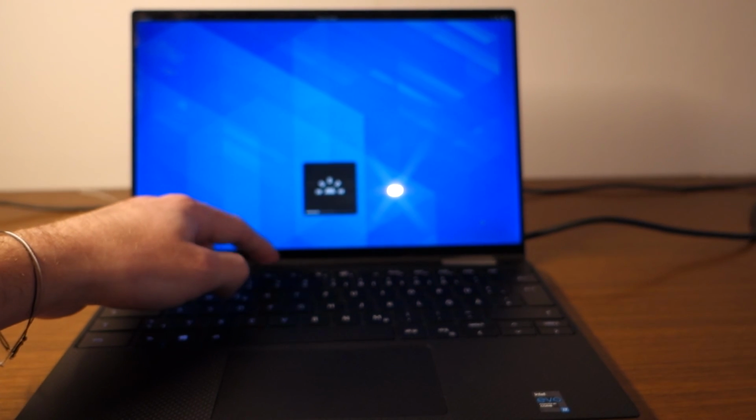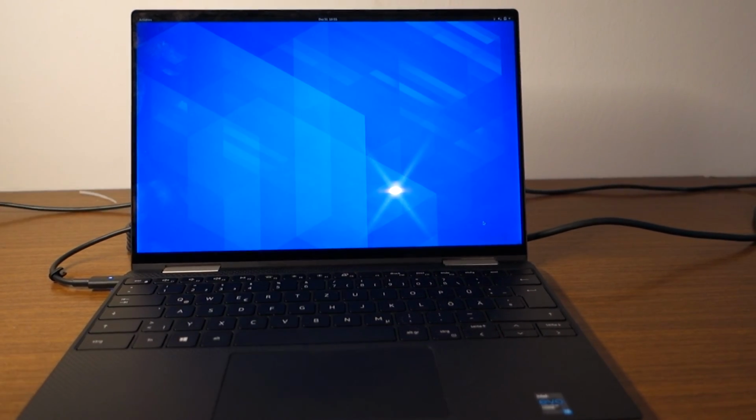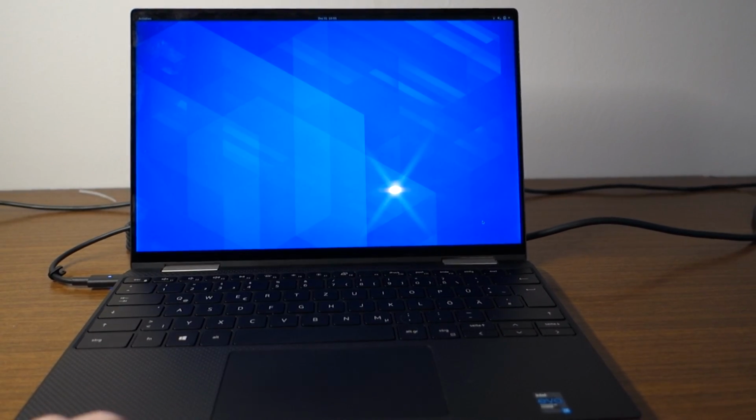Now everything is working correctly. So it seems to be triggered when you cold boot the machine and the AC connector is connected and it's not charging the battery.